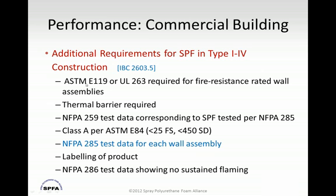They are listed here. As you can see, you still have to have a thermal barrier. The product has to be labeled. It has to go through an NFPA 286 test as installed. It has to be Class A. Those are relatively low hurdles for most spray foam. However, the big one is getting past NFPA 285. That's a large-scale fire test that really needs to be done literally for each wall assembly that's used.